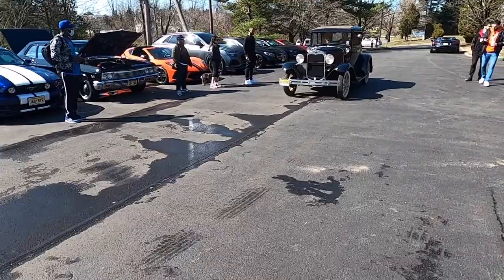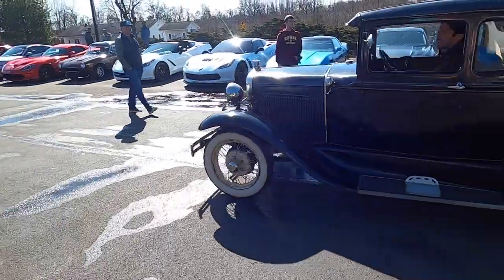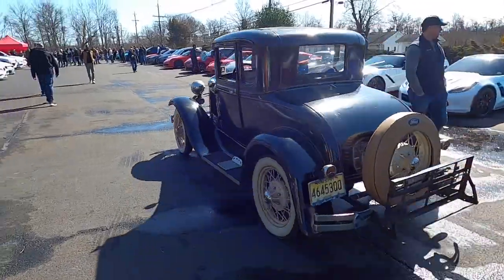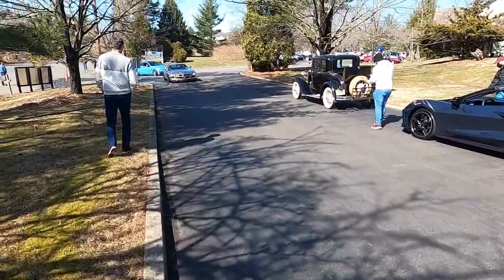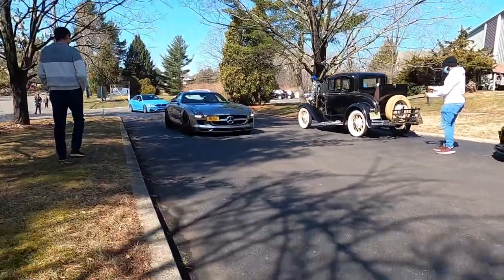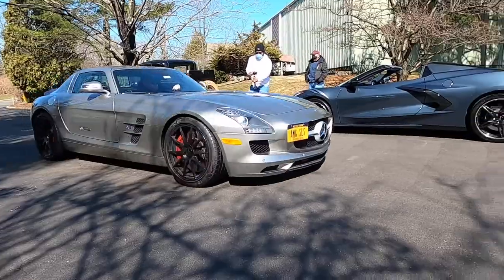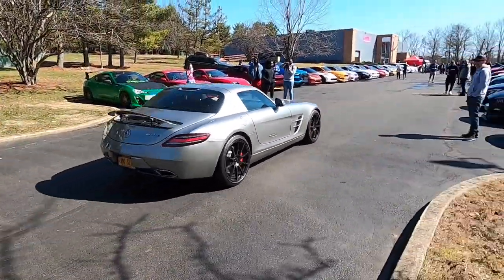Check this thing out. This is awesome. It's an old Ford Model A, I think. You got an AMG SLS coming in here. This is sick. Doors that go up. First car, actually.